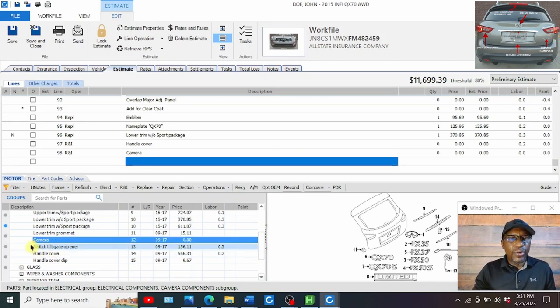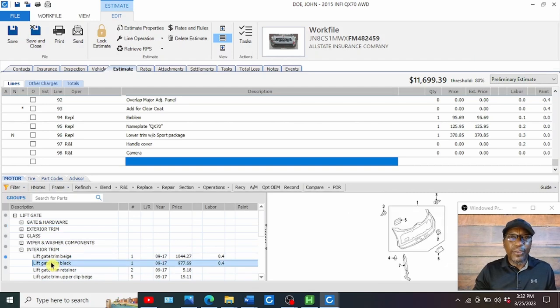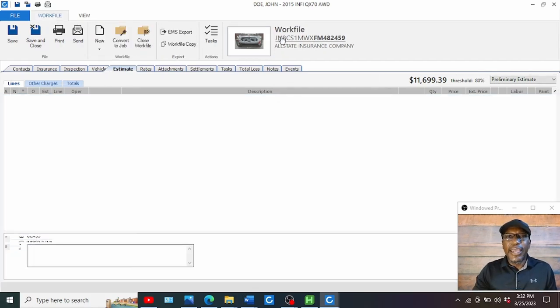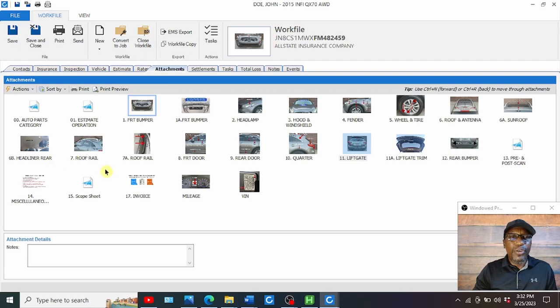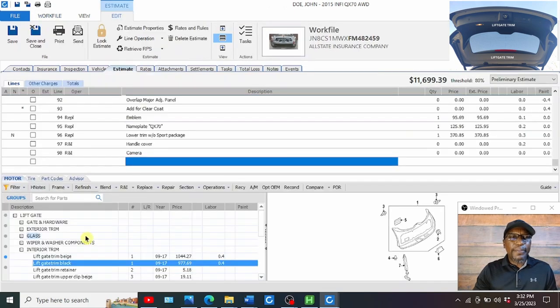And also, last but not least, the lift gate inside trim panel needs to be R&I'd in order to get those parts off of the lift gate. Let's go and look and see what a lift gate trim panel is. Here is a lift gate trim panel, just in case someone did not know. This part needs to be R&I'd in order to get to the handle cover, the camera, and the other parts that need to be R&I'd, okay? Put that back down, go back to our estimate.